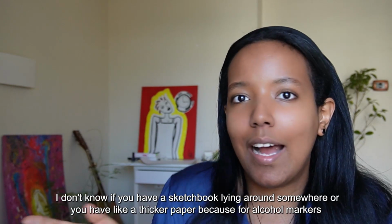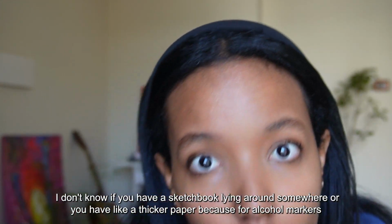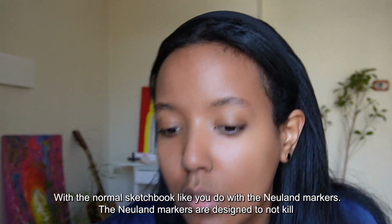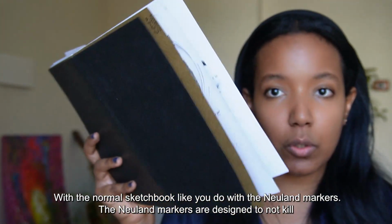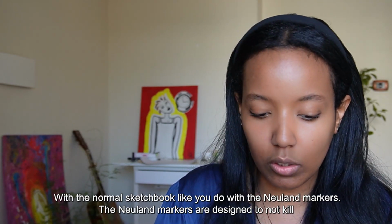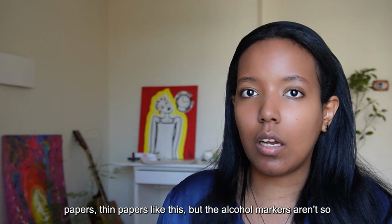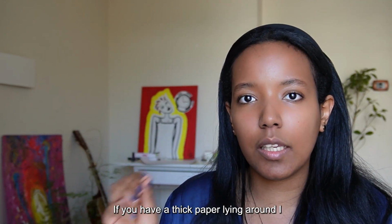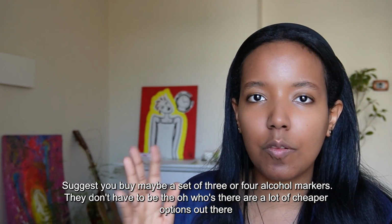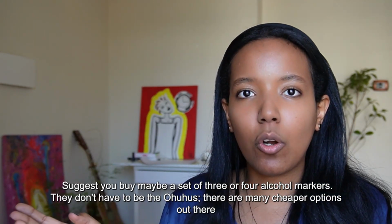So I don't know if you have a sketchbook lying around somewhere, or a thicker paper, because for alcohol markers you need the thick paper. You can't work with the normal sketchbook like you do with the Neulands. The Neulands are designed to not kill thin papers like this, but the alcohol markers aren't. So if you have a thick paper lying around, I suggest you buy maybe a set of 3 or 4 alcohol markers. They don't have to be the Ohuhus. There are a lot of cheaper options out there.